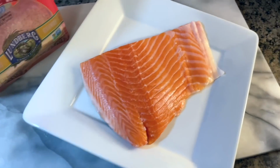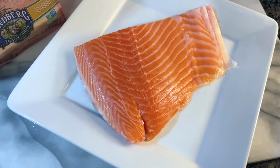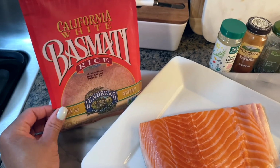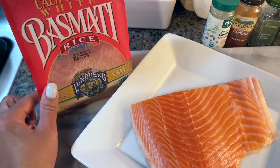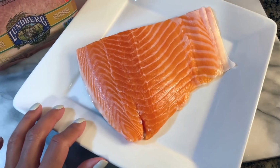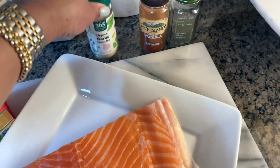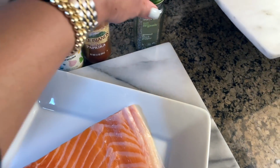Alright guys, so I'm just getting ready to make dinner. We're gonna have salmon, basmati rice, and some sweet peas. I'm just getting ready to season this. I'm gonna use some garlic powder, smoked paprika, pepper.